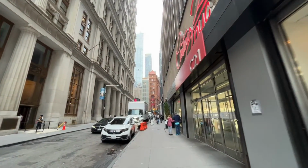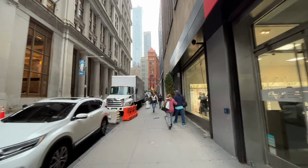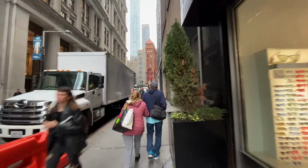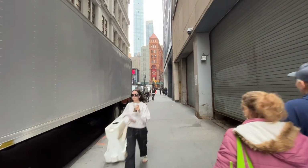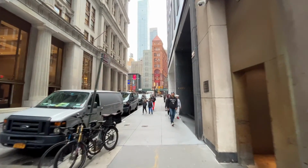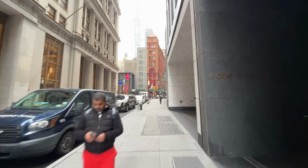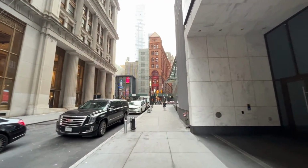And 130 William was one of the best-selling condos in New York City of 2022. The architect on the project was Sir David Adjaye, a really notable and well-renowned architect in New York. And 130 William is a stunning, stunning building. I believe it's 90% sold out, the building. And they do have a few resales on the market.